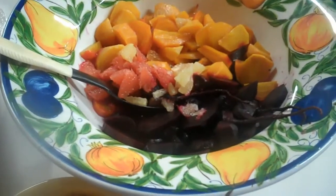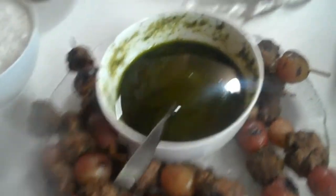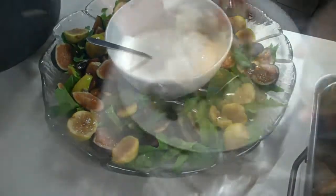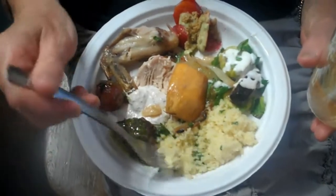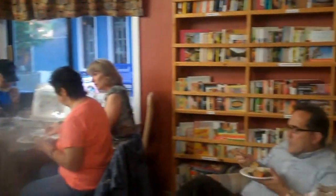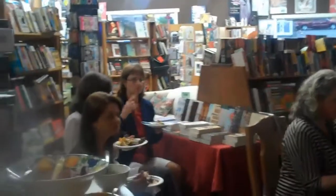The beets are from my garden, and some of the spices are from my garden. Kefta, second serving, given we ate it already. The figs and arugula, again, from my garden. Yum. Is the lemon wonderful? Preserved lemons. It takes a month. The presentation isn't really how he would say, because it's such a big group, but I think the food's still the same.